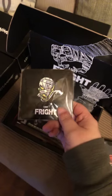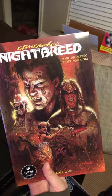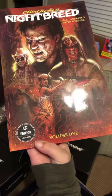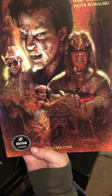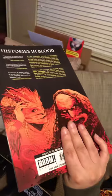Loot pin, that and a mummy. Those are super awesome. Card, Night of the Living Dead. And it just shows all these things here on the back. And then, oh, like a graphic novel. Okay, Nightbreed. Cool, this is volume 1. It is a Loot Crate special edition. That is super awesome. Going to have to check it out.